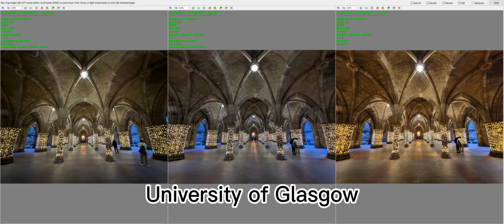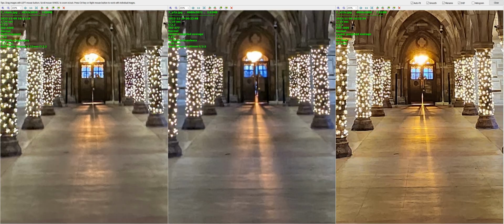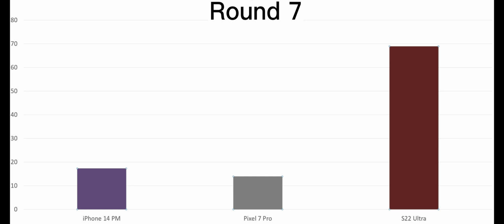Round 7 is a set of photos taken on the ultra-wide angle, and this can be considered a mild low-light scene. So here the S22's color is just very nice, right? You see the warm color from all the lights, and then even after you zoom in, you see that the S22 Ultra managed to preserve the most amount of details. So here, no surprise, most people vote for the S22 Ultra. It got the most number of votes for its color rendition as well as the detail preservation.